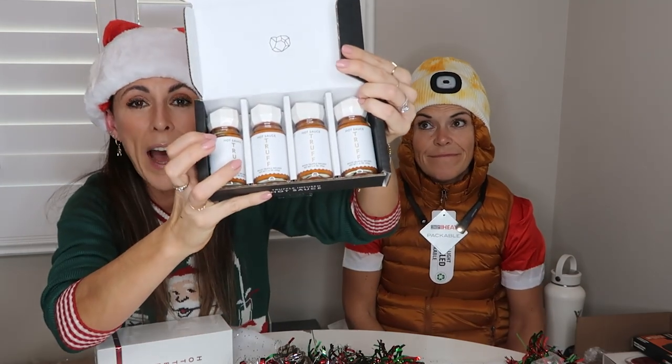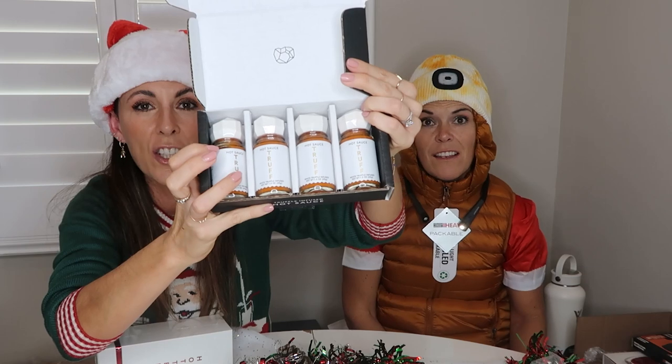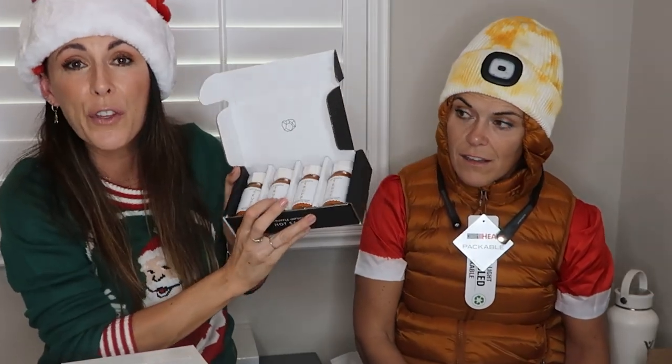This is a little 4-pack that I think would be such a great thing to doll up and give to 4 different people in their stockings. This is the white truffle infused hot sauce. This sauce comes in different heat levels. It also comes in different types of truffles. Mm. And not only that, they're also doing truffle infused spaghetti sauces now.